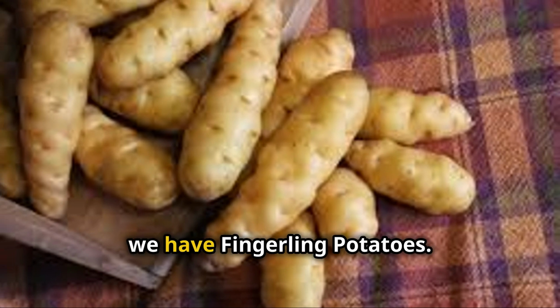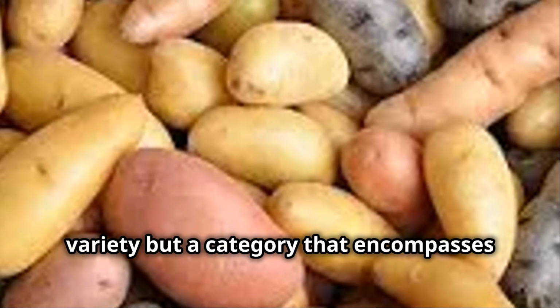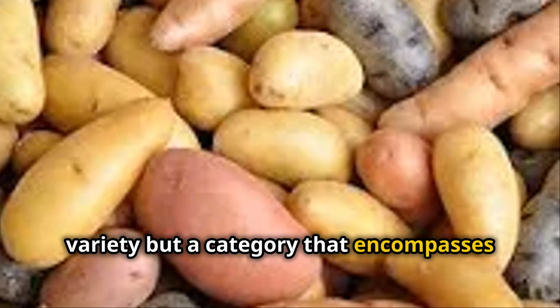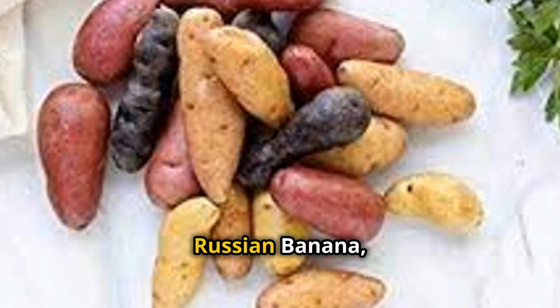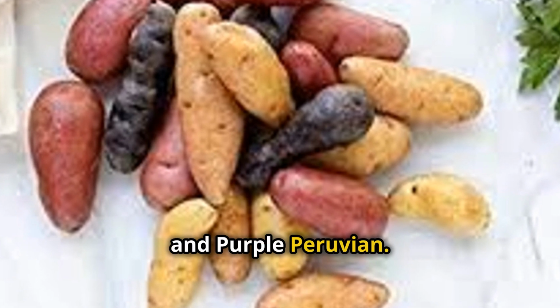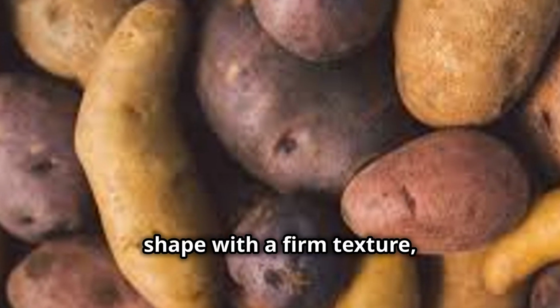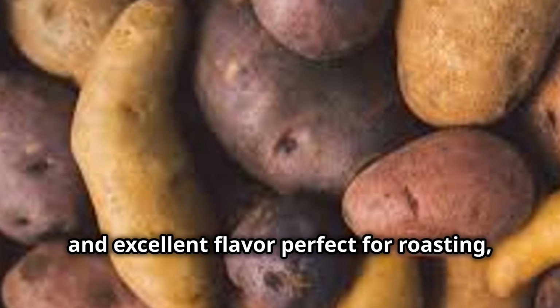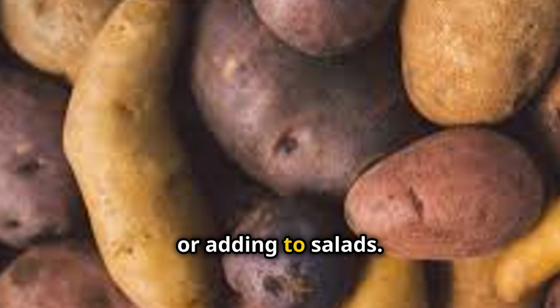Finally, we have fingerling potatoes. Fingerling potatoes are not a single variety, but a category that encompasses several distinct varieties, including French fingerling, Russian banana, and purple Peruvian. Fingerlings have a unique finger-like shape with a firm texture and excellent flavor, perfect for roasting, grilling, or adding to salads.